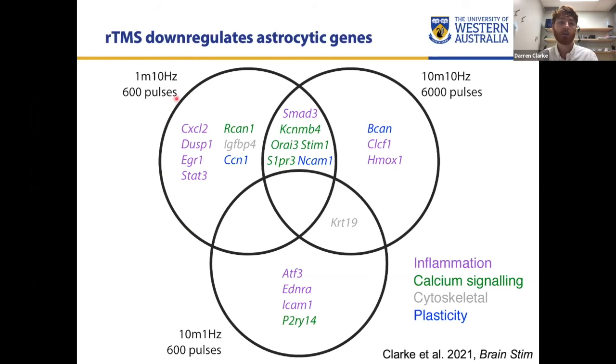So we have the 600 pulses at 10 hertz, 6,000 pulses at 10 hertz, and the bottom circle here is the 1 hertz. In total, there were 21 significant genes. I don't expect anyone to know the function of these genes, so I've color-coded their main function here in the astrocytes.